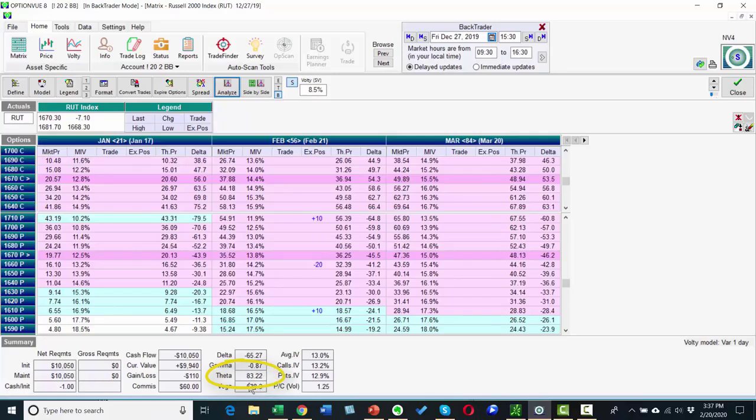We have our theta number, which estimates that the position is going to gain $83 a day if it sits in this position. And then we have what we call a Vega number, which is related to implied volatility. And it's implying that if implied volatility goes up a point, it's going to lose $628. If it goes down a point, it's going to gain $628. These are just estimated projections, and they don't always work out that way. As you'll see, if we continue to watch the winning trade series, there's times when we gain a lot more than that, or we may lose more than that, or they don't follow the model, but that's what it's projected to do.